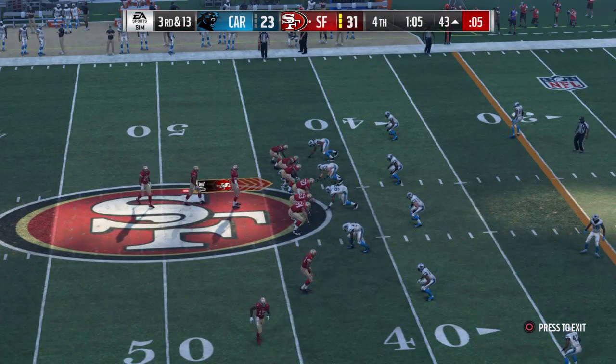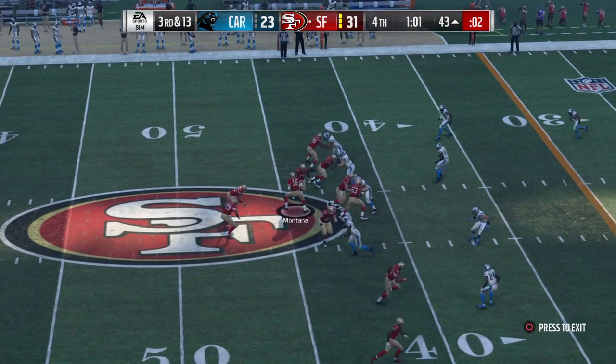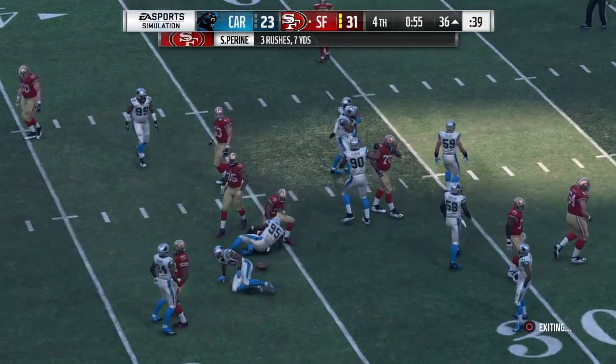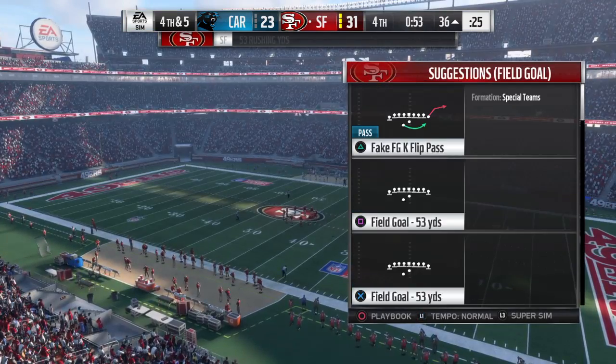They'll try to do better here on 3rd and 13. And again, they'll go right back to their fullback. And here he'll be brought down a little shy of the 35 at the 36. 7 yards on the carry there, but now they're staring.